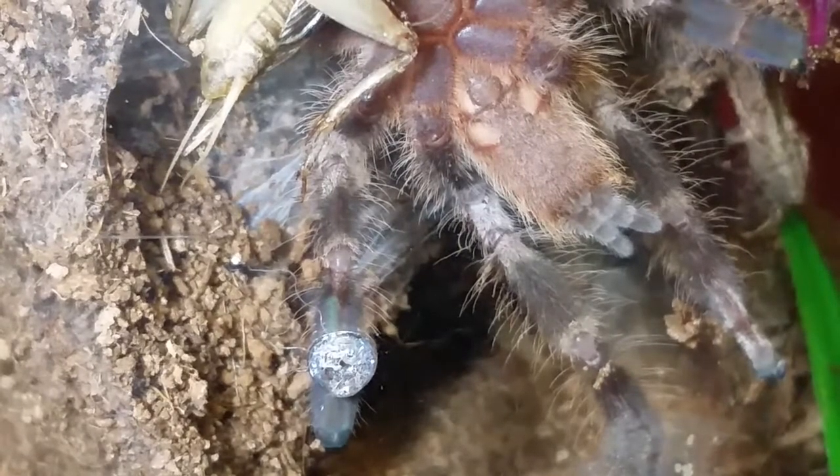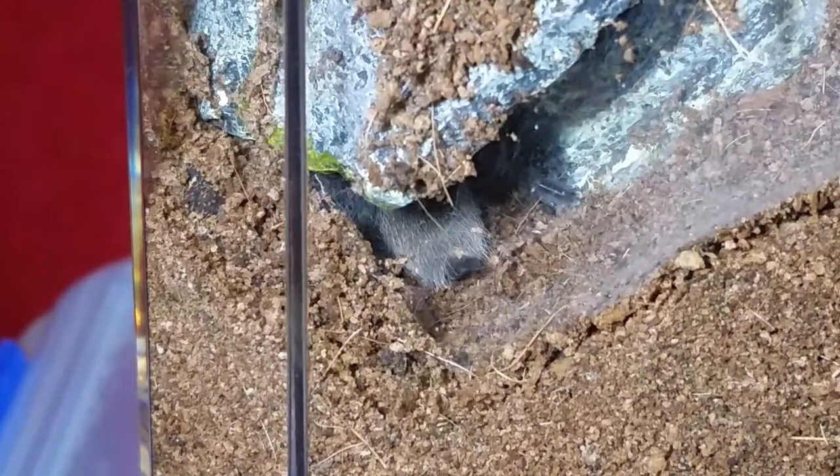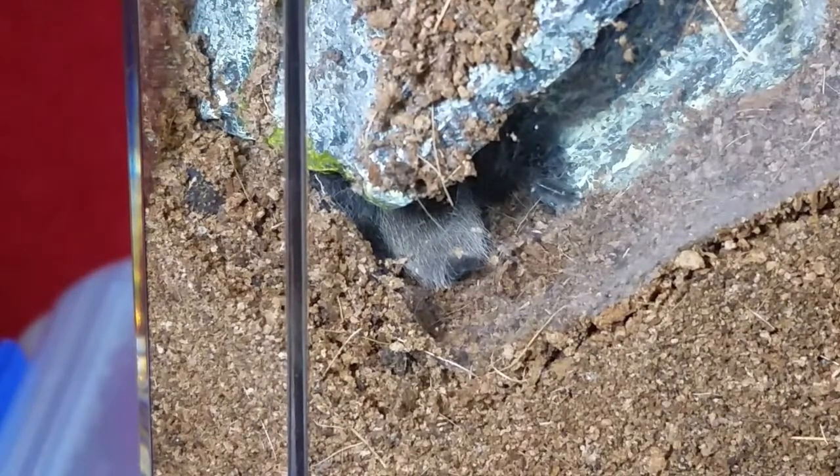Okay, now we have 3 left, and these 3 are going to be iffy. This one is the solo Monocentropus belfori, going with a rather small cricket. I'm going to put it in there. We're going to cover it up. We're going to see what the spider actually does.